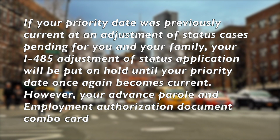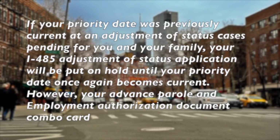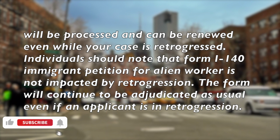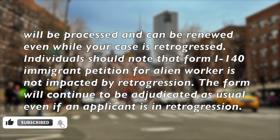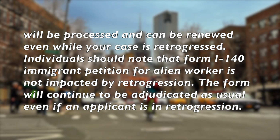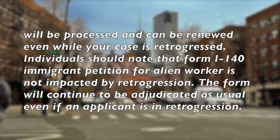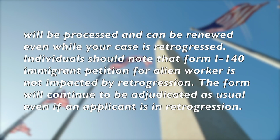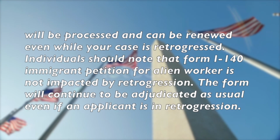However, your advance parole and employment authorization document combo card will be processed and can be renewed even while your case is retrogressed. Individuals should know that Form I-140, Immigrant Petition for Alien Worker, is not impacted by retrogression. The form will continue to be adjudicated as usual even if an applicant is in retrogression.